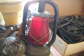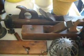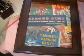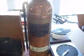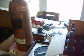There's a ruby red oil lamp there. There's some early planes. Let's see, I'm going to go around this way, I guess. There's some tack stuff. I'm going to have to go fast. Barnum and Bailey Circus. Copper fire, that looks like brass. No, it's a copper fire extinguisher.